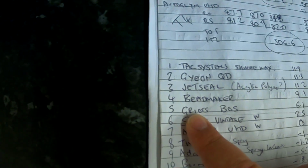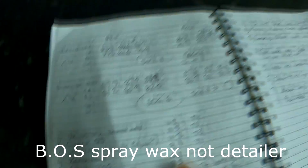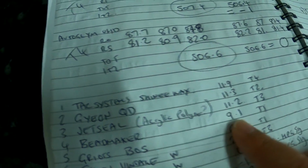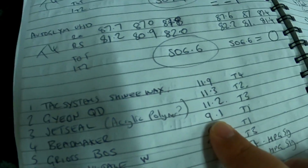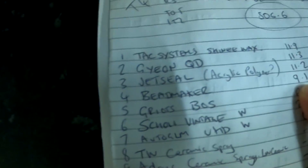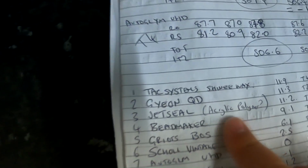Then we start getting into the products now. These top 5 have performed really, really well. Griots Boss Best of Show Detailer, this one here, has added 6 units over the 6 readings. Beadmaker, which I know is a very glossy product from the tests I've done before, came in 4th, adding 9.1. In 3rd place came Jetseal, which had an impressive, really impressive 11.2. I think it's an acrylic polymer.